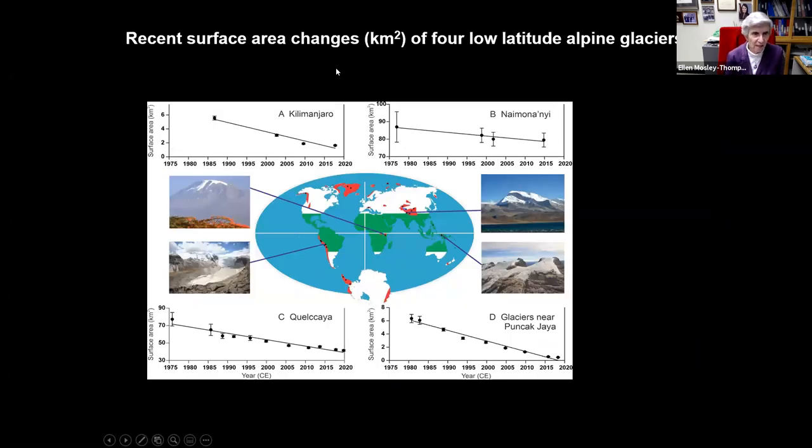In fact, our team has looked at changes in surface area for four low latitude alpine glaciers. This is from Kilimanjaro. Notice the downward trend, Kilimanjaro here, the photograph of Kilimanjaro. This is from Quelccaya and the Qori Kalis Glacier. Notice the downward trend. In the Himalaya, this is Nanda Devi, often also called Gurla Mandhata. And notice the downward trend. And the glaciers on Puncak Jaya in Papua, Indonesia that we just saw, and the downward trend.